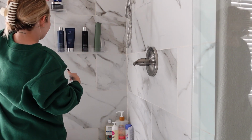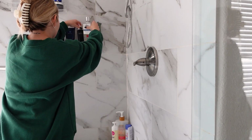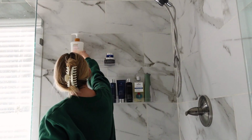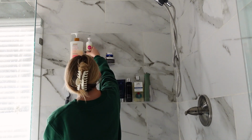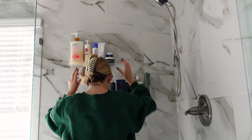Oh, it even fits the bigger items. This is exciting. I was worried about this big raw sugar living one, but it fits. And I know it was the heavier one. Oh my goodness.